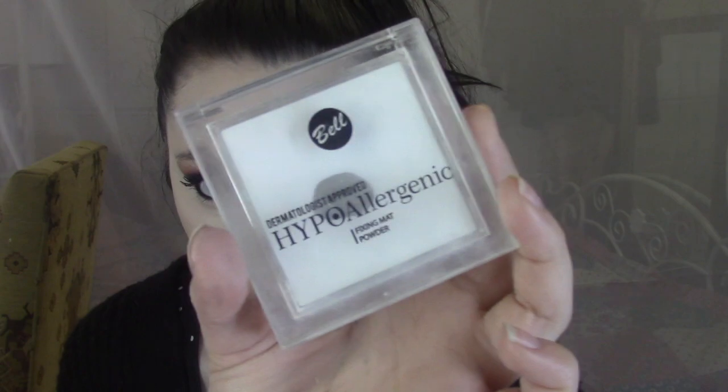from Belle. This is the Belle Hypoallergenic Fixing Matte Powder. It is just a pressed translucent powder. I do really like this.